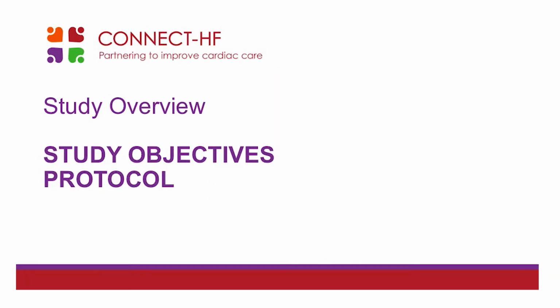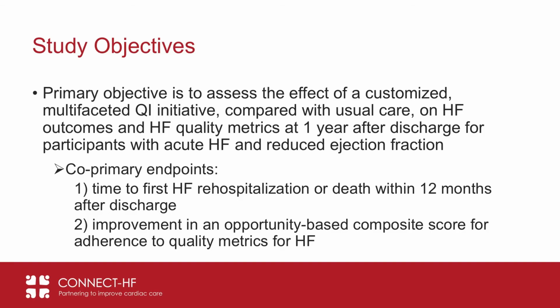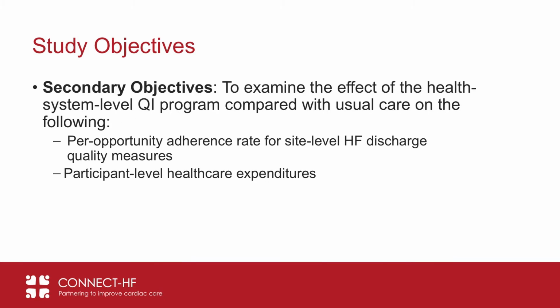So let me now go through some of the objectives and then we'll go through some of the nuts and bolts of the protocol. The primary objective of the study is to assess the effect of a customized, multifaceted quality improvement initiative compared with usual care on heart failure outcomes and a composite quality metric score at 1 year after hospital discharge. There are some really important secondary objectives as well.